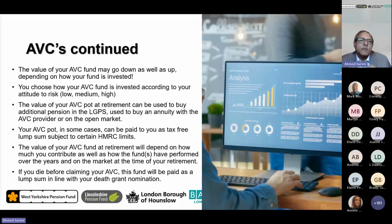This means you don't have to swap your valuable pension you've built up with your hard work to maximize your tax-free cash, as I've shown earlier in the annual pension statement slide. The value of your AVC fund at retirement will depend on how much you've contributed, as well as how well the funds have performed over the years on the market, up to the point of your retirement. If you die before claiming your AVC fund, this will be paid in line with your death grant nomination for your main scheme benefits.